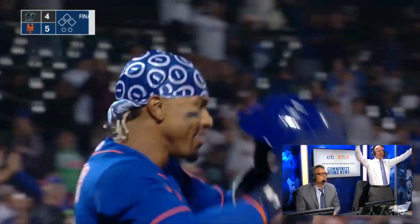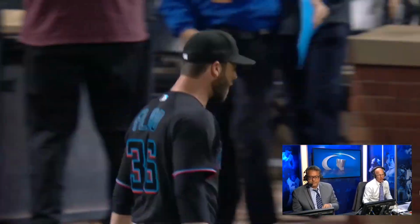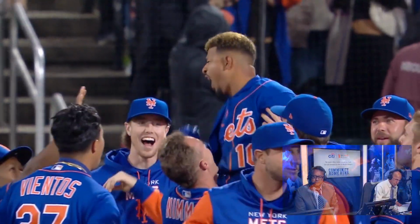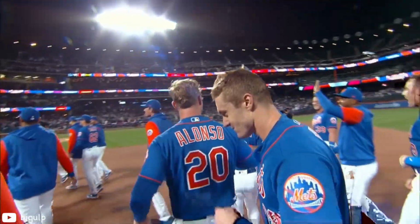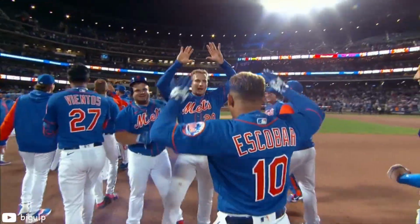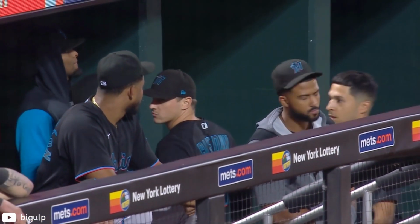It's the month of Escobar. 5 RBIs, including the game winner of the 10th. And the Mets win it 5-4 to go a game up on the Braves. In the 8th inning as a right-hand batter, he punched it through the right side. In the 10th inning as a left-hand batter, he took the hole on the left side. Escobar drives in all 5, and the Mets come from 4 runs down to win it in 10.